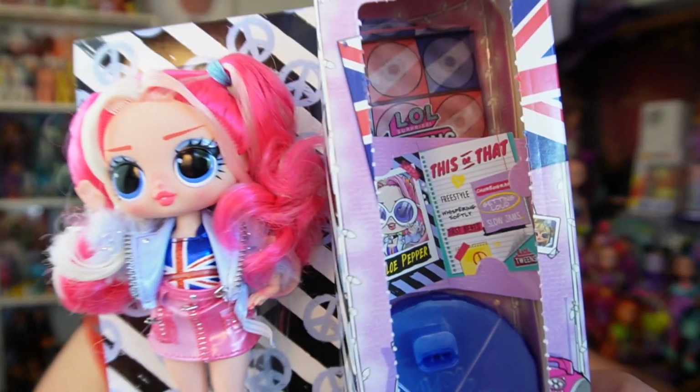Girl power! And everything else is still kind of attached in here, so it looks like a locker or something. I don't know how I'm supposed to get this out without ruining everything. Here's another blind bag. This one has CDs on it, it looks like. She does come with a stand. Let me get the rest of this out really quick.